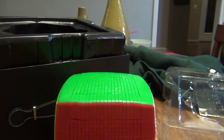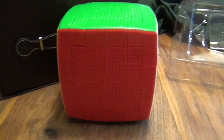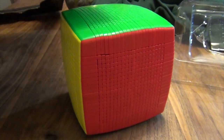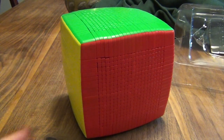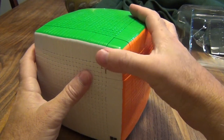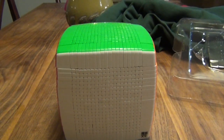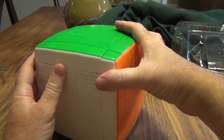All right, so this is the biggest mass-produced puzzle. Let's see if we can get this all on camera. Might not be easy. So I never thought that I would see the day where something like this, whoa, this box is big, would actually be produced, much less mass-produced. So this is a 21 by 21 by 21 by Moyu, and there seems to be a size war when it comes to large puzzles.